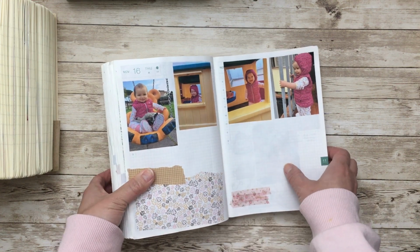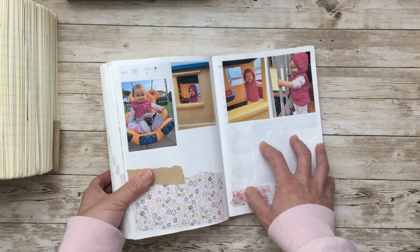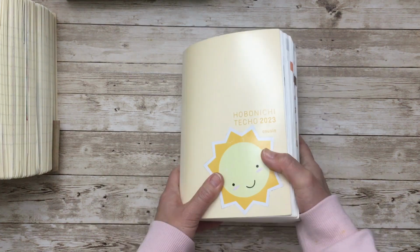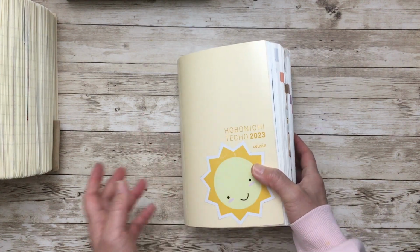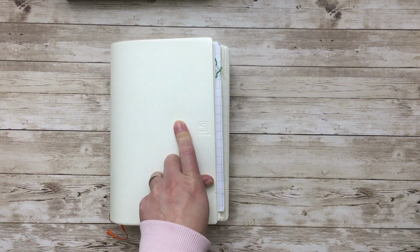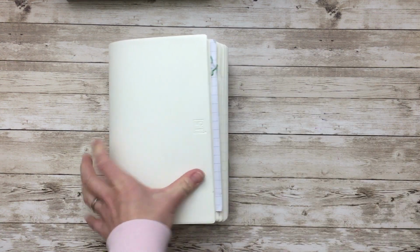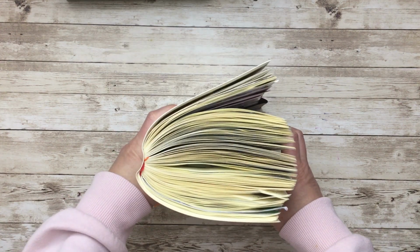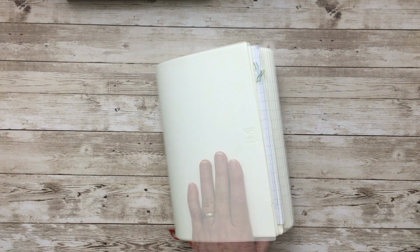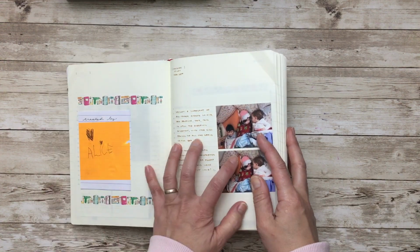So after that year, in 2024, I decided to ditch the dates completely so that I wasn't forced to add something on a daily page every single day, even if I didn't have something. Because in the Hobonichi Cousin, what I ended up doing was sometimes covering up the dates and using multiple pages for an entry and trying to DIY it in a way, and I just realized I didn't want the dates.